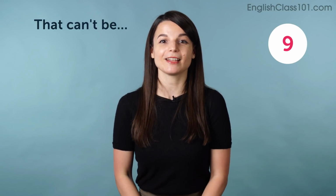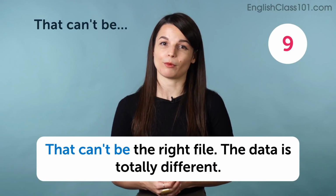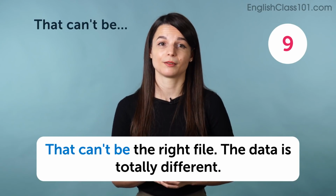Interesting point. Okay, example. That can't be the right file. The data is totally different.